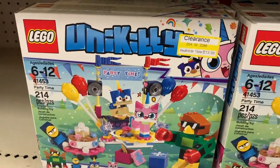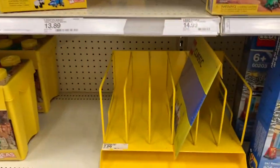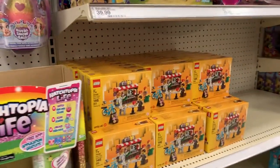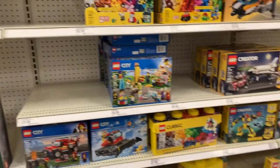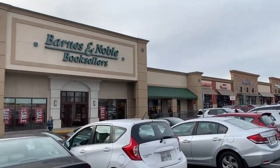Unikitty clearance. That's more what I'm used to seeing for base plates. More of the donut shop. I know, look around, but I think we just struck out again. All right, just went to Target number two and strike. One more stop. Looking for battle packs. All right, let's do this.